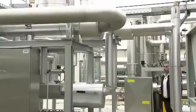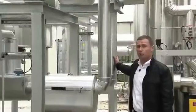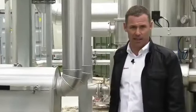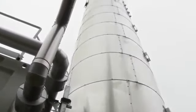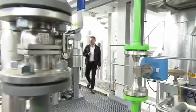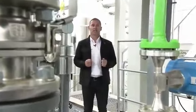This part of the plant is called amine purification. It's where the carbon dioxide arrives. It's cleaned and dried, and is then ready for the next stage to produce e-gas. But before we see where the carbon dioxide ends up, let's just first clear up another question. What actually happens with the green electricity used here that comes from the wind power generators?